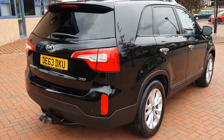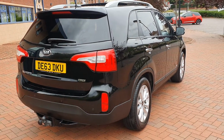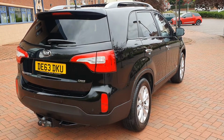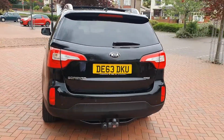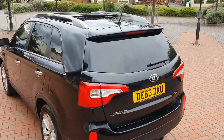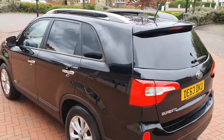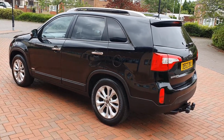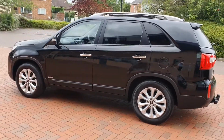So to conclude, Kia Sorento KX3, it's a sat-nav CRDI, so diesel four-wheel drive. It's got the diff lock, of course, and that fabulous spec. It's a 2.2 diesel. Roof rails on there, as you can see, factory tinted glass. 88,000 miles, 2 keys, fresh MOT. This car is ready to go.